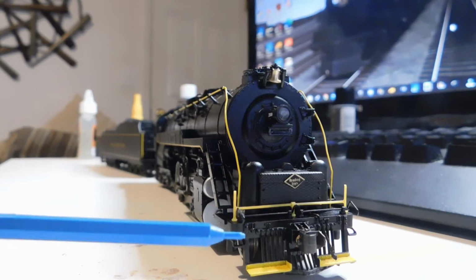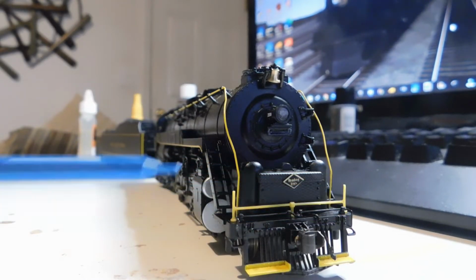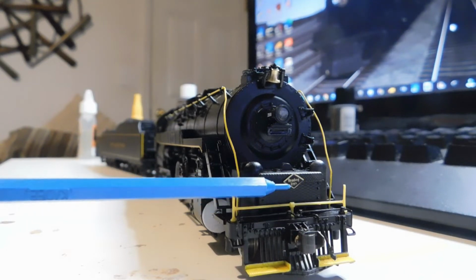Oh, no, never mind, it does. It moves. And you have your flag poles right here, which are in yellow, which again is another reason why I liked it, because the scheme is so freaking cool. You have your Reading Herald, which is in a separate bag, and you can glue it on.